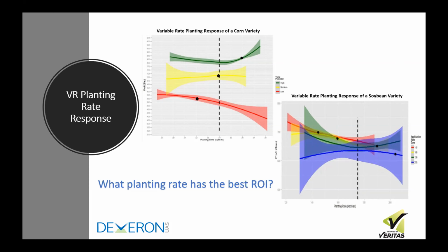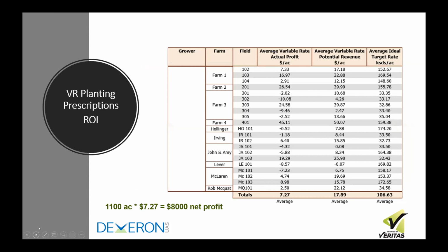Yeah, next question is about the profit numbers that we showed, so the examples that we showed, and then we had a profit number in there. Do those numbers include fixed costs and variable costs? Like what is that number? Or is that solely based on reaction to increase and decrease in seeding? Yeah, that's just the reaction to seed.